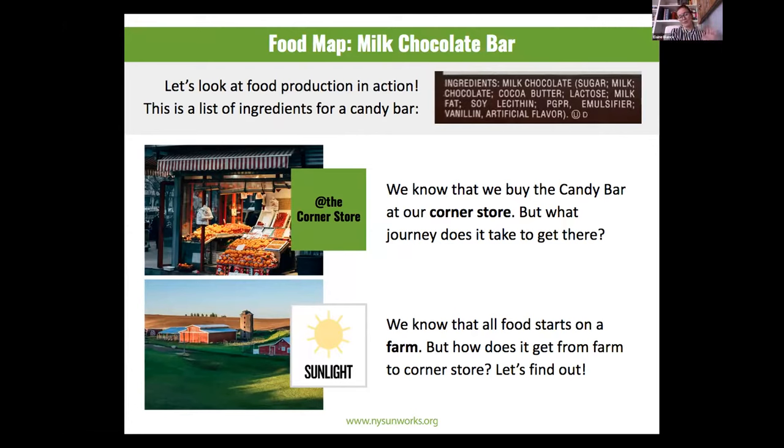And then as we saw earlier, most of this food comes from a farm. So how do we get from this picturesque farm of hay or something, and sunlight and air and water and all our abiotic factors, to something that we buy for, when I was growing up, 50 cents, now it's probably closer to a dollar for a chocolate bar? What are we going to do?